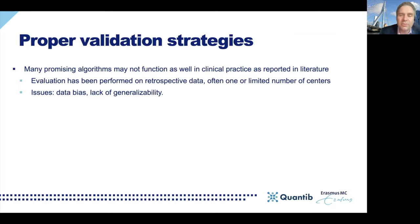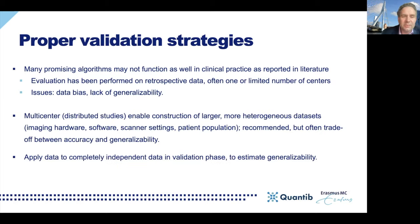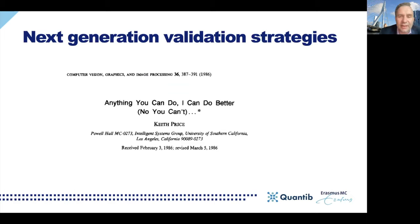It's easy to claim a certain performance of an algorithm, but if you do it on a retrospective data set, then often this can be a biased data set, or a data set that is similar to the one that was used when you trained the algorithm. And for AI algorithms, it's really important to have an indication of how well they work in a clinically realistic setting. So an approach we always take is that next to trying to build a training data set of high quality, we also estimate what is the accuracy on a totally independent data set, so that we can provide numbers on that, and that we can estimate generalizability.